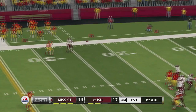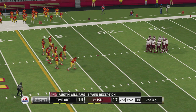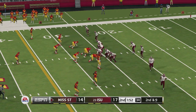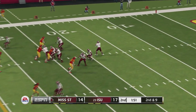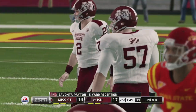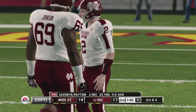Here they come. Gets it out quickly. And he's hit immediately. We've got a 2nd and 9 here. Ball on the 26. He's out of bounds at the 31. That's good for a gain of 5 yards. That'll bring up 3rd and 4.